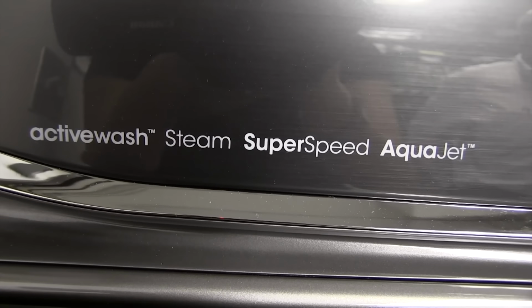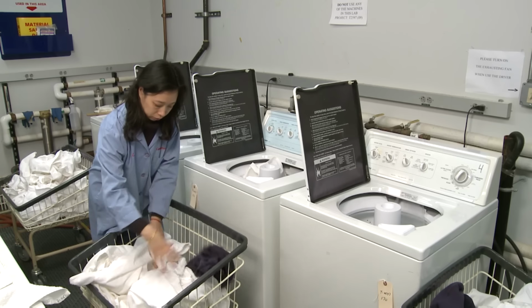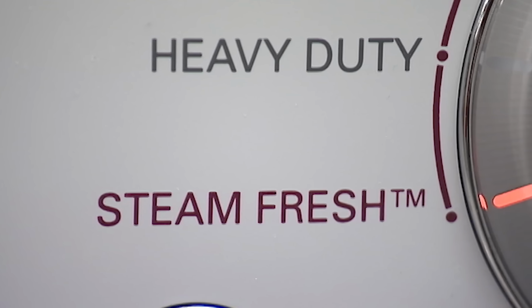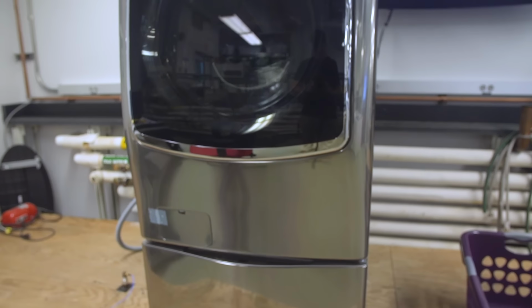Steam settings are being touted for better cleaning performance, and even for reducing allergens. Consumer Reports doesn't test for allergen removal, but we do find machines with steam options perform very well in our cleaning tests. Many manufacturers are coming up with clever ways to give you more options in one appliance.